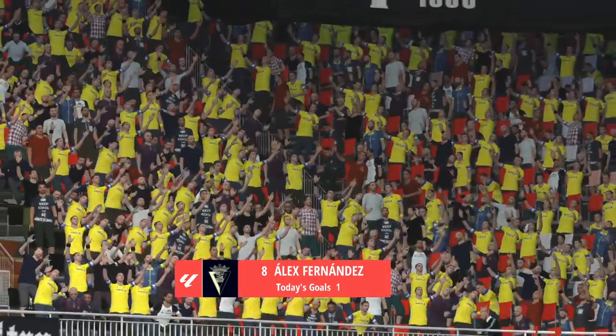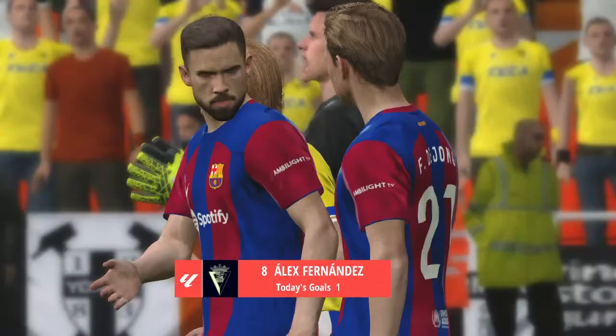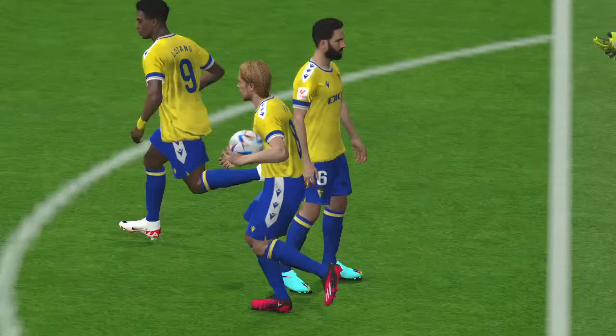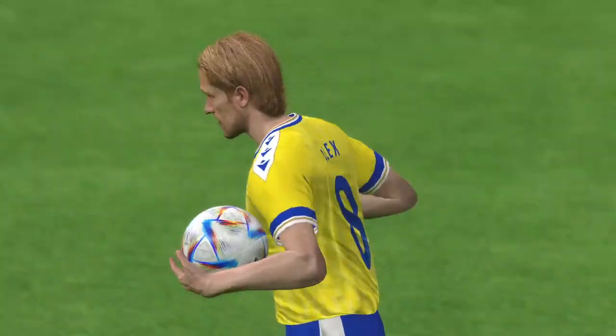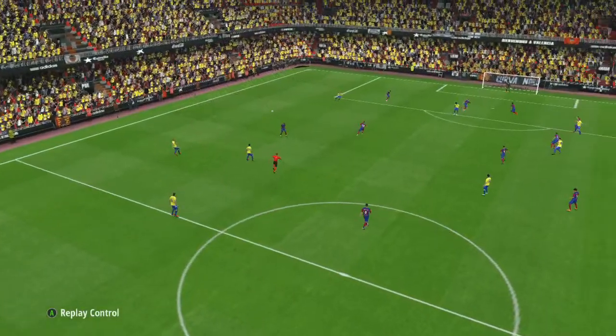That is about as cool as they come. He picked his spot expertly. Now that's what I call finishing, right in the corner. He knew instinctively who was where and didn't need to waste any time weighing things up. That's a cracking goal.